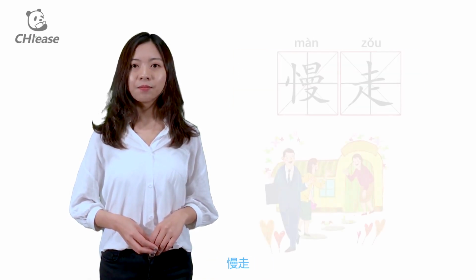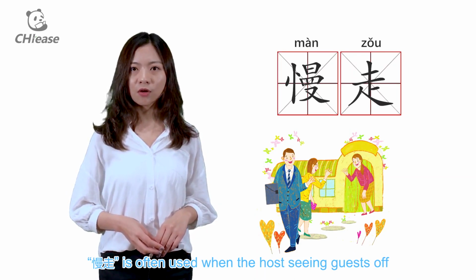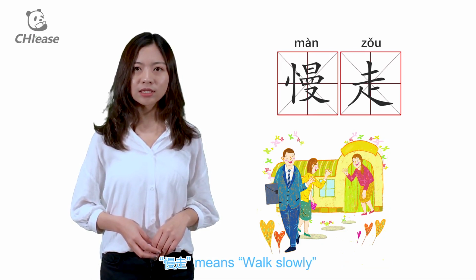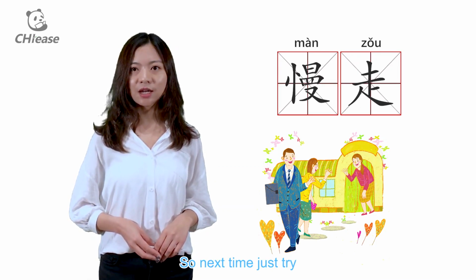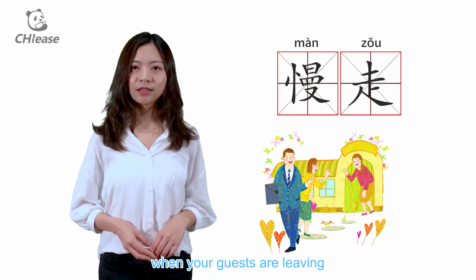And this one, 慢走. 慢走 is often used when the host is seeing guests off. Literally, 慢走 means walk slowly, but actually, 慢走 means be safe, take care. So next time, just try 慢走 when your guests are leaving.